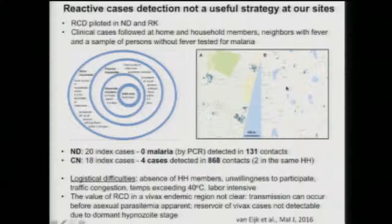too. So out of approximately equal numbers of index cases in Chennai, we only found 4 cases that were positive by PCR in close to 900 contacts. This is a very urban, densely populated area. No malaria in 131 contacts. There were enormous logistical difficulties for us to do this, just getting from A to B, the people being unwilling to participate, especially if they were leaving for school or weren't present during the day, temperatures often exceeding 40 degrees Celsius, and very labor-intensive as well.